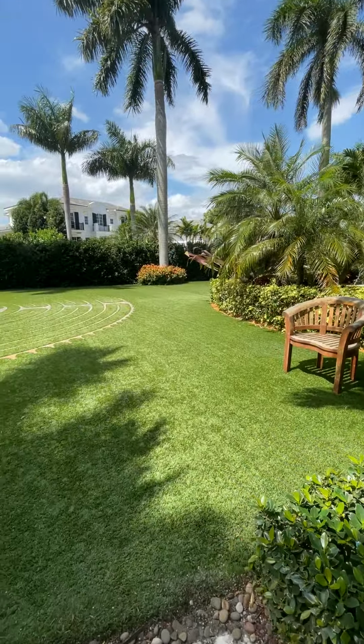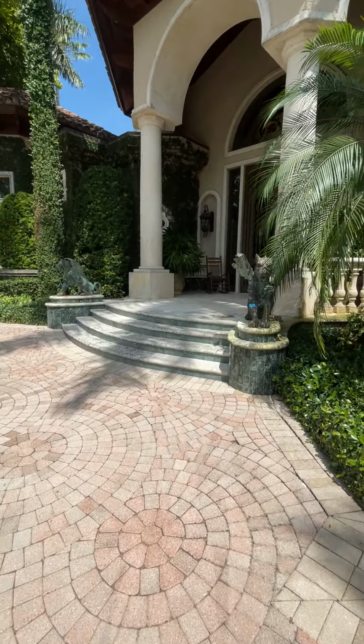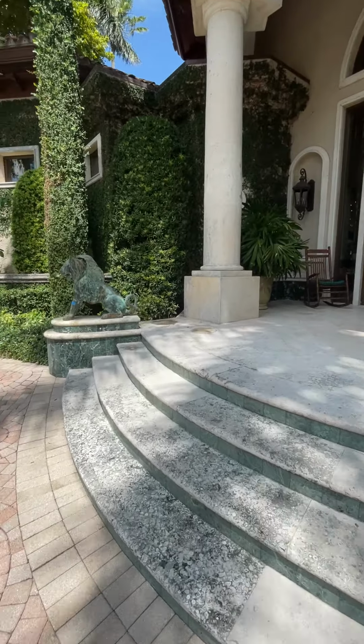There are incredible grounds on the back overlooking a lake, which will be shown in one of the new videos coming up. There are statues everywhere. Most of them are signed. There's alligators, giraffes, lions, you name it. We're going up into the main house right now.